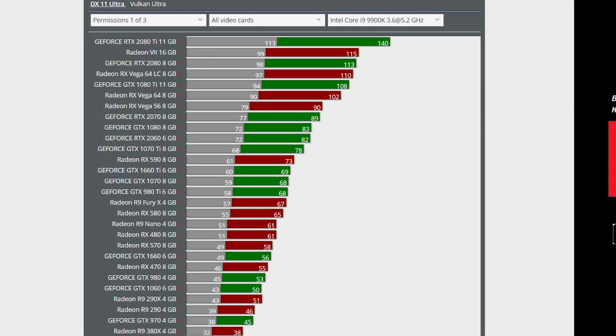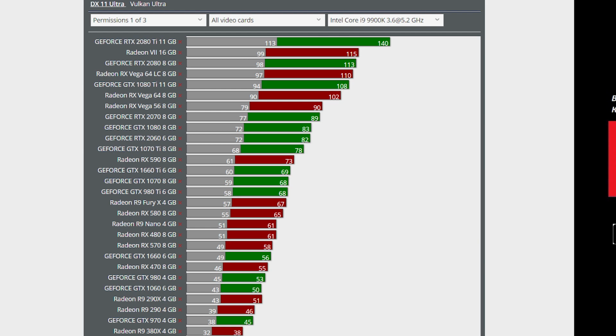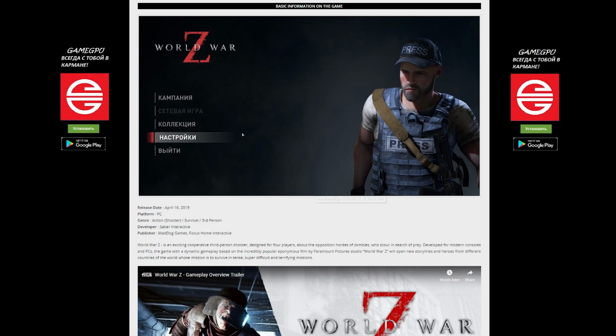However, when we move back on over to DirectX 11 and 4K, the 2080 Ti takes the pole again, but only barely beating the Radeon 7 and Vega 64 cards. Radeon 7 still is beating the RTX 2080. However, this was all on World War Z, which is a very heavily optimized game in favor of AMD.